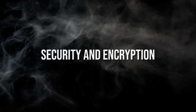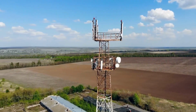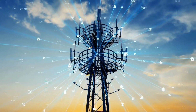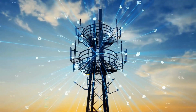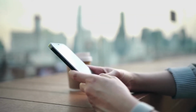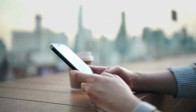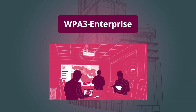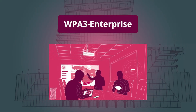Security and encryption. With data flying through the air, security is critical. Wi-Fi networks use encryption protocols to keep your information safe from eavesdroppers. The most common standard today is WPA3, which uses stronger encryption and improved authentication compared to older versions like WPA2. This ensures that when you enter a password to join a Wi-Fi network, the communication between your device and the router remains private and secure.